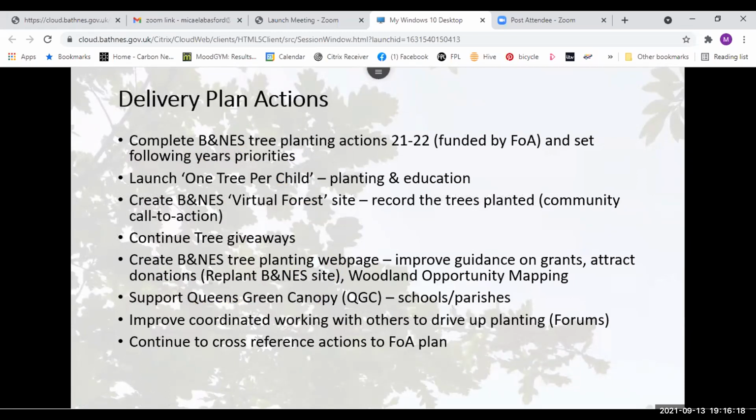So it's our work stream from now on, really. So our priority actions now are to complete the current planting schemes that we worked up in parallel with writing the delivery plan. So those are the planting schemes on the council's own land and streets. And we have very generous funding from the Forest of Avon, who are here tonight, and obviously will work up carefully designed new plans for subsequent years.